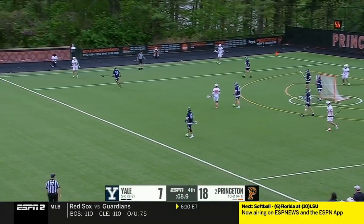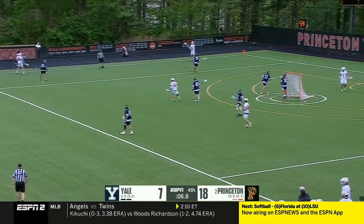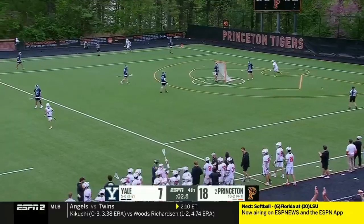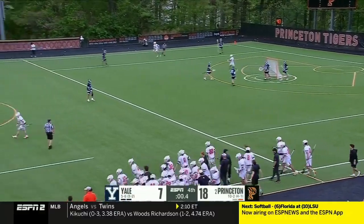What an effort by the Tigers here today. And you love to see that, right? They're up big. You see Coach Madelon clapping. It's senior day. They don't care about the score.